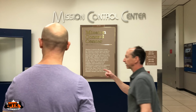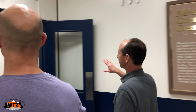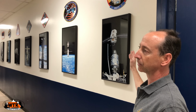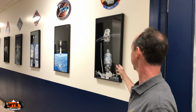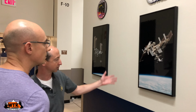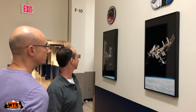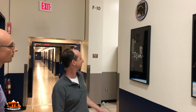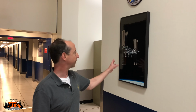Let's walk down here real quick, and let me show you the assembly sequence of the space station, because all these pictures down the hall show a different assembly mission that the space shuttles flew between 1998 and 2011. This picture was taken in 2011, the last mission, and here's the final shuttle mission, when Atlantis left the space station in 2011, having provided the final set of supplies. Since then, the role of supplying the space station has been taken over by our commercial partners.